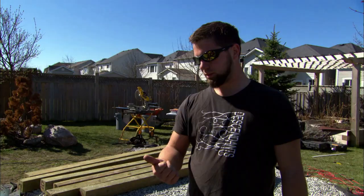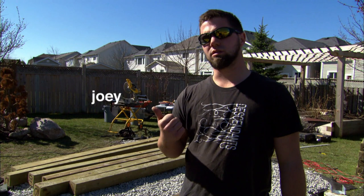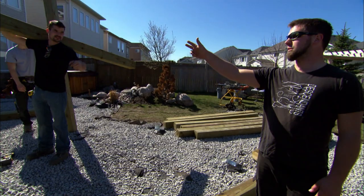Favorite jobs in the world, hauling stone, hauling lumber. Doing concrete. Top and three. Moving hot tubs. And moving hot tubs. We get to do that one today, too. I know, it's all three in one day. All of our favorite jobs in one day.